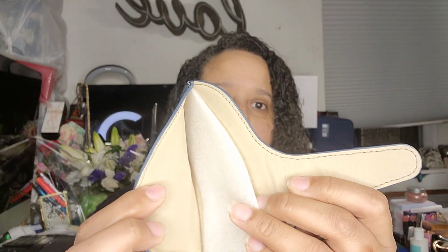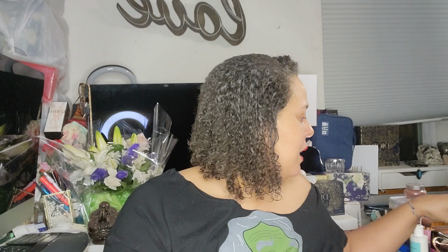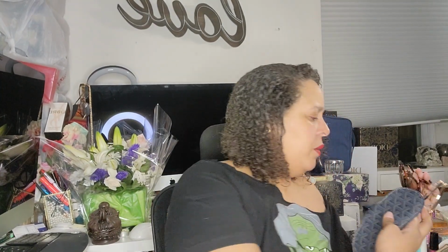And the inside looks like this. It's like a soft brushed material. It feels like suede, but it's not. That's to protect your glasses. And let's see if it fits. Not one of these two, because these are the biggest ones I have so far. Oh, it does.